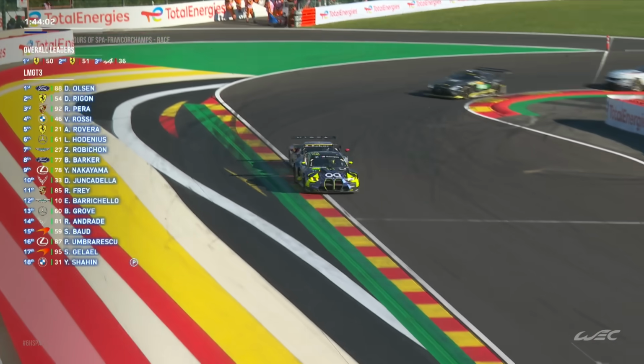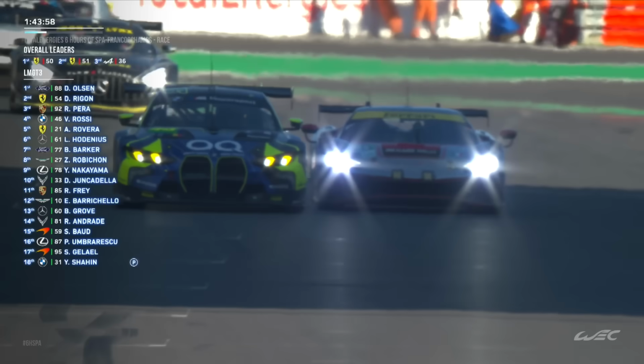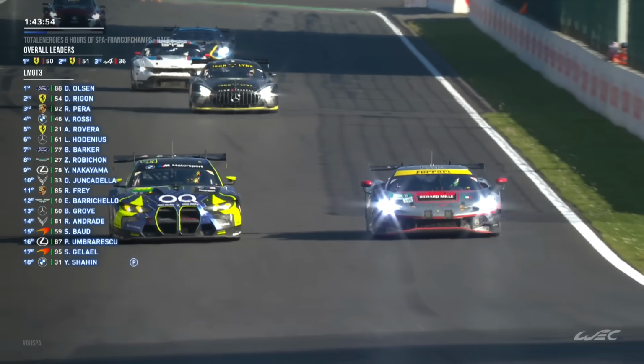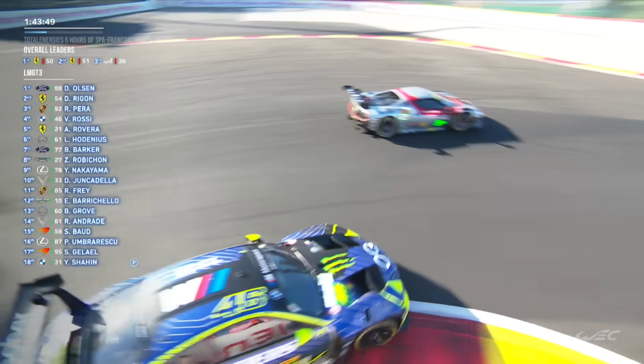Italian on Italian action. Valle in the 46 BMW. It's for 4th. And again, there's a lot of red caps in the crowd. There's a lot of 46 caps in the crowd. There are a lot of pink caps in the crowd as well.